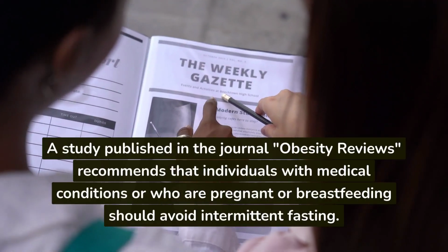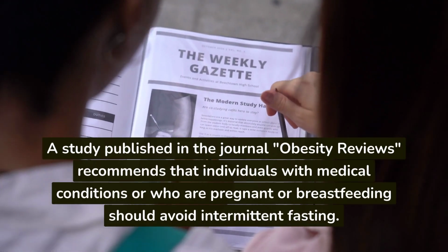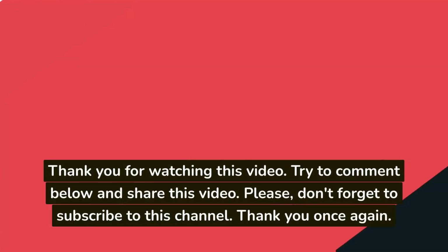A study published in the journal Obesity Reviews recommends that individuals with medical conditions or who are pregnant or breastfeeding should avoid intermittent fasting.